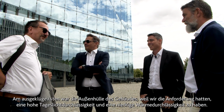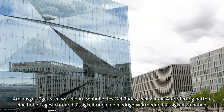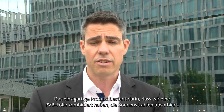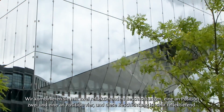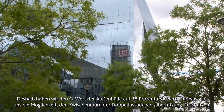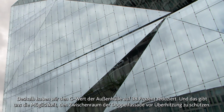So most sophisticated, of course, was the outer skin of the building, because we had the requirements having a rather high light transmission versus a rather low energy transmission, so solar factor. The unique product is that we combine the PVB layer, which is a solar absorbing PVB layer, with two reflective coatings, one on position 2 and one on position 4. That coating is quite reflective, and therefore we reduced the G value to 38% in the outer skin. And that gives us the opportunity to prevent the cavity of the double skin facade from overheating.